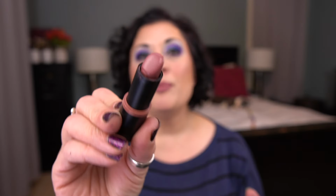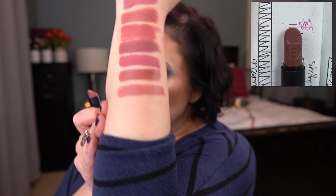I also rolled in an Essence lipstick. This is the Ultra Last Instant Color in the shade number 7, which is Undress Your Lips. I'm wearing this as a base today. I've worn it in a couple of videos. And here is the shade. I love, love, love this formula so much.